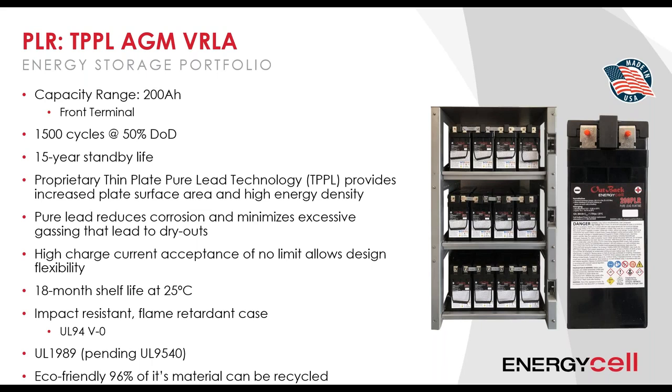And again, as we talked about, the pure lead reduces corrosion, with high charge rate current acceptance with no limit. Again, the no limit current acceptance gives you that flexibility into oversizing the charger. 18 months shelf life at 25C. And the jars are UL 95V0, so they're flame retardant. And the Blue Plus and also the PLR are en route to get UL 9540 listed. So look for that. It's coming soon.